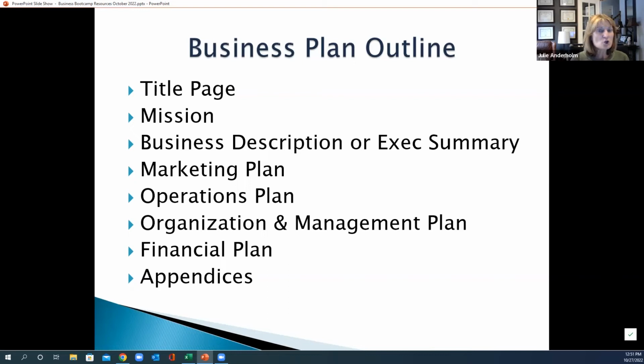And lastly, you may have some appendices. So I always say a picture is worth 1,000 words. So maybe a picture including your logo, or maybe a picture of a mock-up of a marketing ad would be a really good thing to add. A floor plan of your business, a map of your geographical location in the community. All those appendices might be great things to add to give extra information to your business plan for those readers.